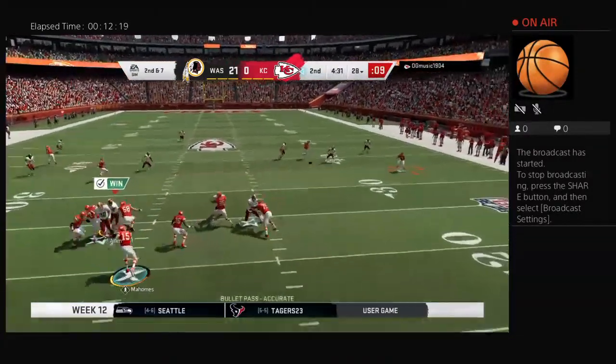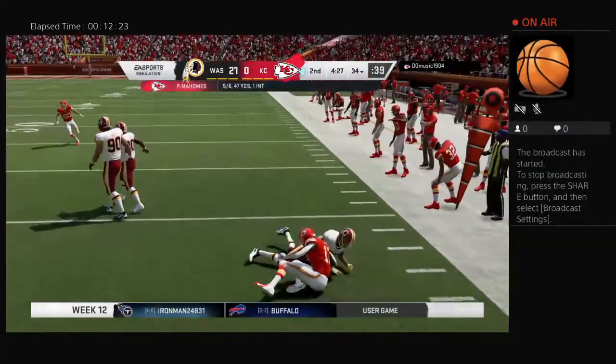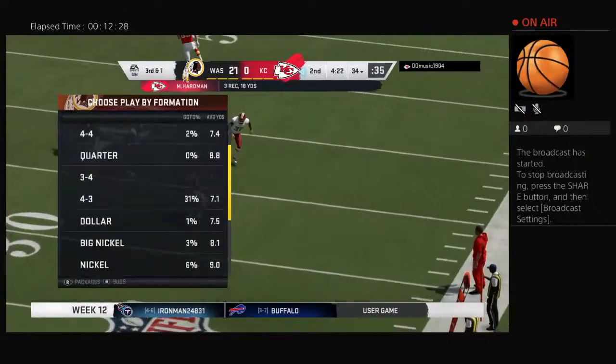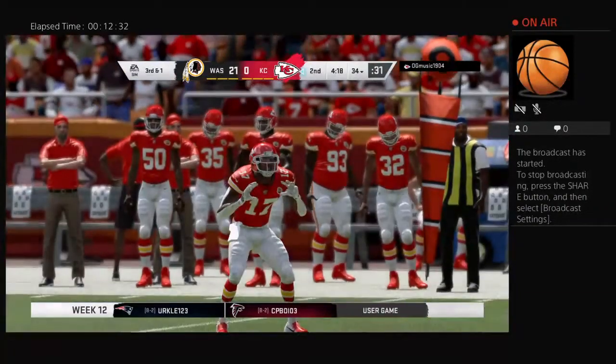On 2nd and 7, Mahomes. This pass going to be caught by Hardman. And give him 6 yards here as he's stopped near the 35, at the 34. A gain of 3 last play. This time they double it and pick up 6.